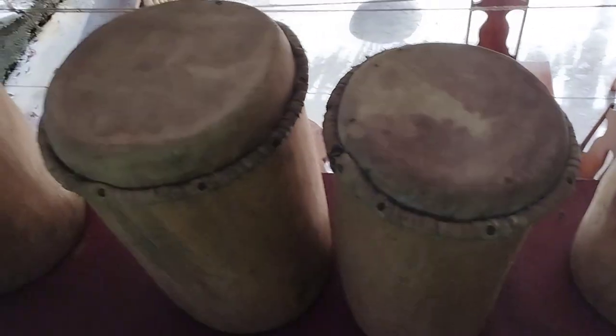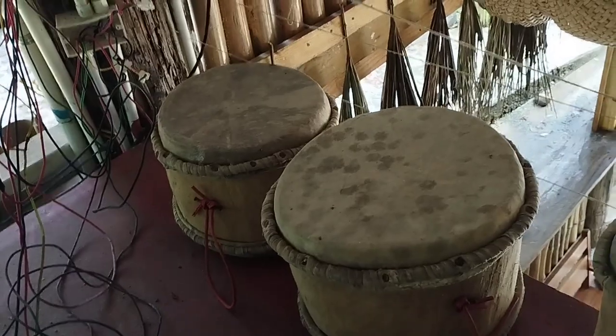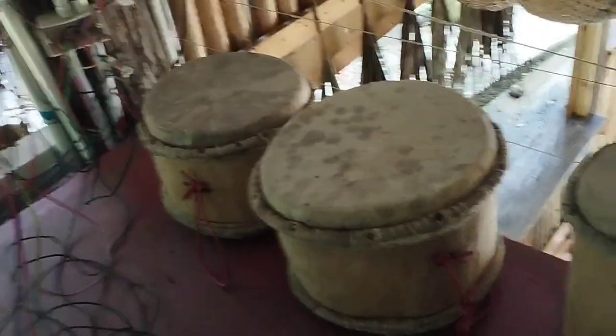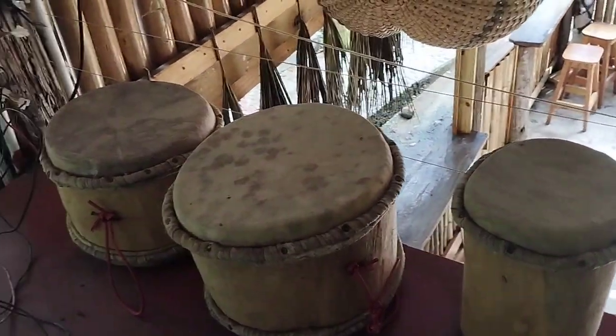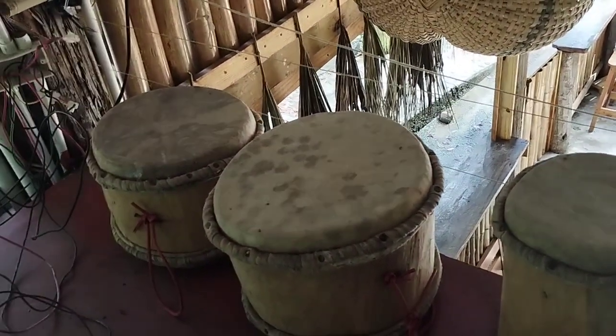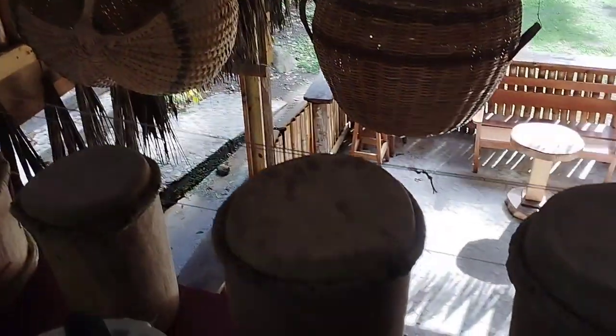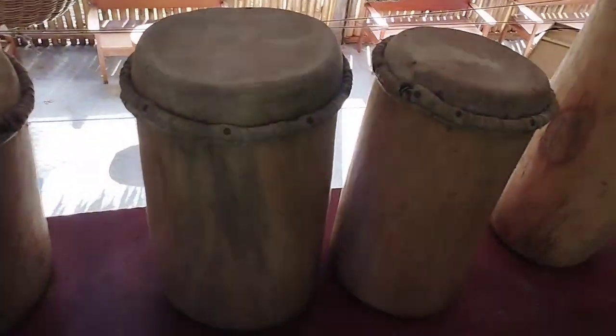Alright guys, so these are the drums. Literally goat skin, I think, on the top of them. Each one of them gets a different sound frequency. People used to have technology. This is a type of technology. Based on certain rituals or ceremonies, they use different sizes and frequencies of the drums. These are the drums.